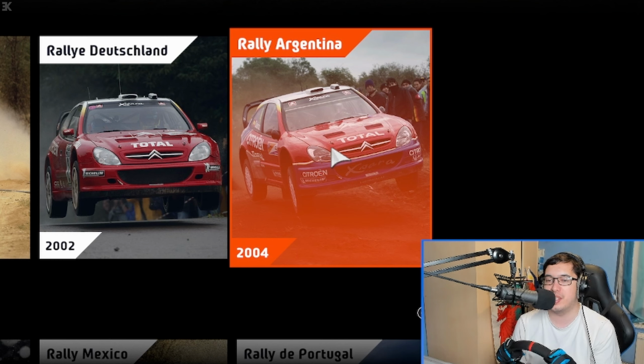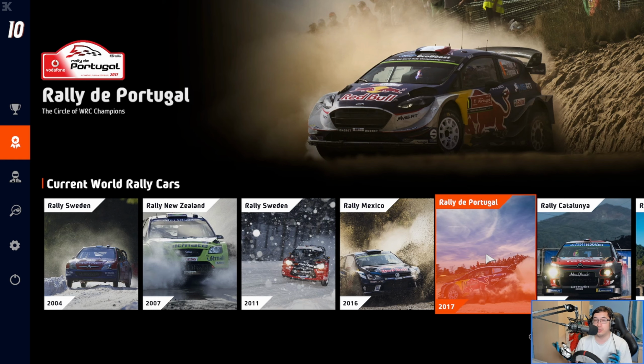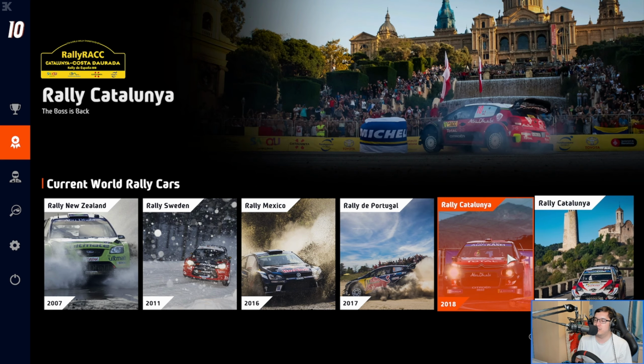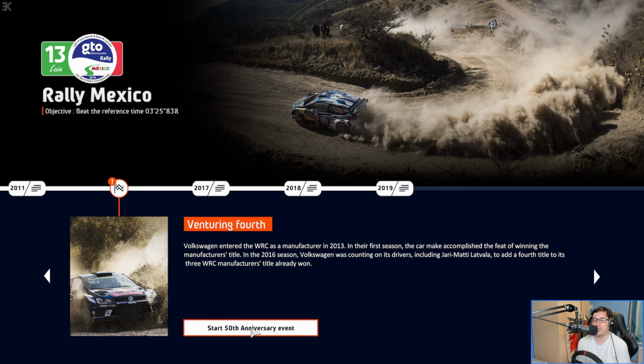As last time out, we headed to Argentina in Carlos Sainz's last rally in 2004. But now we move to the current World Rally Cars era, or previous World Rally Cars era, I guess now. And the Volkswagen Polo, which I don't think we've actually driven, have we? We have not. So we've got a fantastic picture there of Jari-Matti Latvala as we head into Rally Mexico and venture forth. Volkswagen entered the WRC as a manufacturer in 2013.